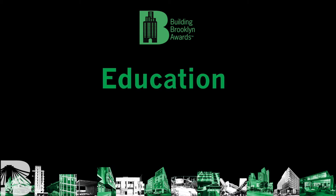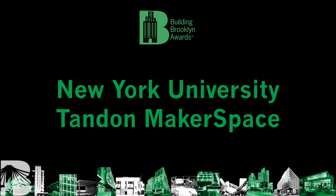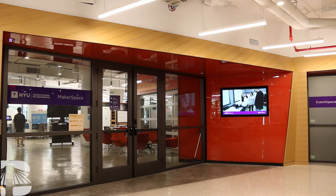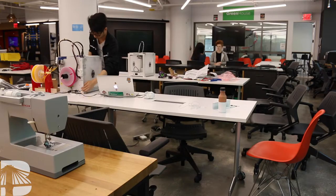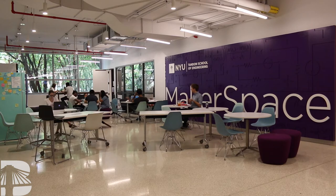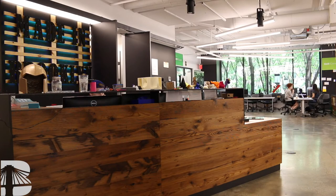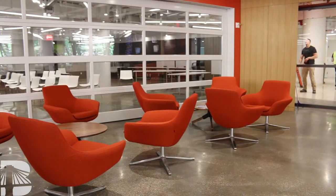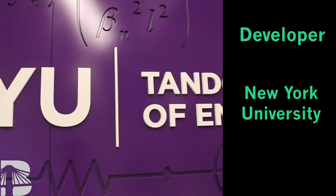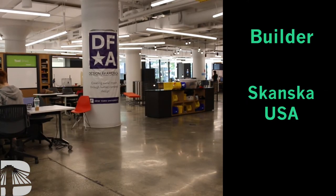In the category of Education, the Brooklyn Chamber recognizes New York University Tandon Makerspace. The Makerspace was built from underutilized lounge space to provide a connection for the broader tech and engineering community by hosting special events and the students' projects by NYU Tandon's Future Labs business incubators. It was designed to highlight the industrial aspects of the building and enlarge windows for natural light and to connect the space to the MetroTech Commons. Congratulations to developer New York University, architect Gensler, builder Skanska USA.